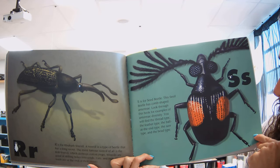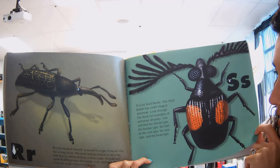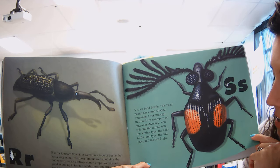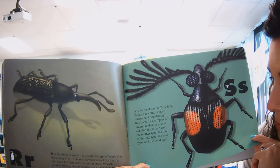S is for seed beetle. This seed beetle has a comb-shaped antenna. Look through this book for examples of antenna diversity. You will find the thread type, the flat feather type, the ball at the end type, the saw type, and the bead type.